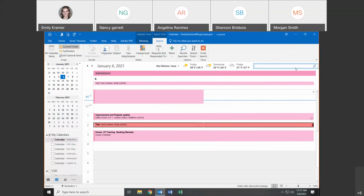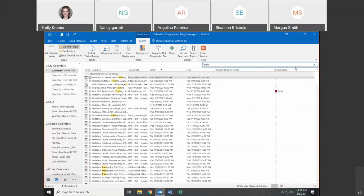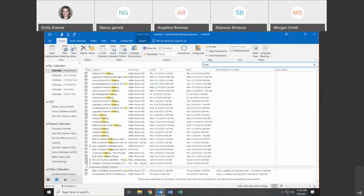There is a search as well for your calendar, just like there was for your email. So as you know, I train a lot. If I type in the word train, I will pull up every appointment or meeting on my calendar that has that word to do with it somewhere, whether it's in the name of the appointment, the sender, the body of the appointment, what have you. One thing to caution you about with this is if you have a legislator that has been here for some time, pay attention to the dates. If they've been here 20 years, you will have 20 years worth of appointments that meet that search criteria. So just be aware of that.